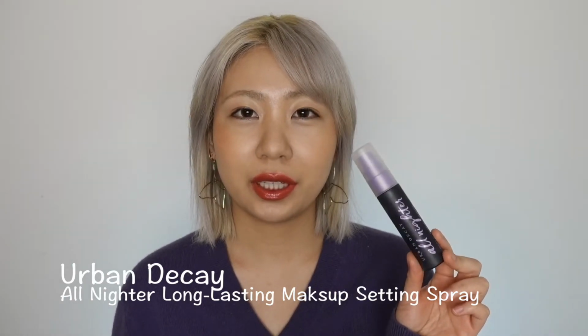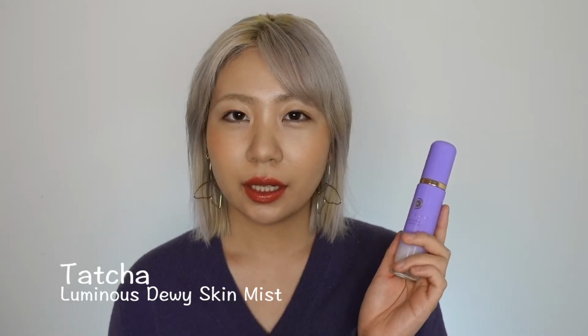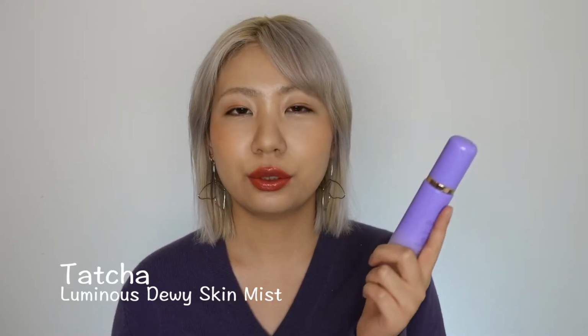Next item is the Urban Decay All Nighter Setting Spray in the mini size. So in my last update, I only had a little bit left, and now it's completely used up. So I decided to roll in a new item. And this is the Tatcha Luminous Dewy Skin Mist.